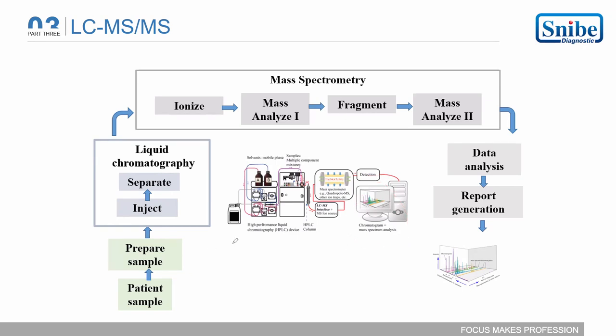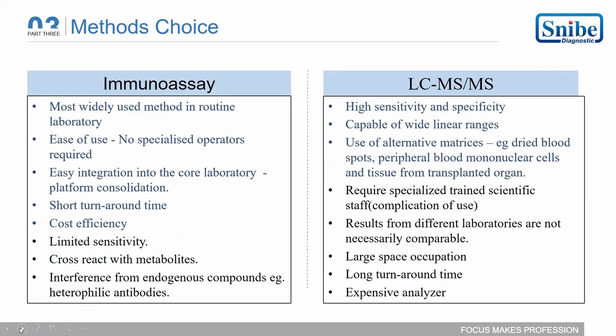So there are two major parts: one is the analysis, which is sample preparation, and then the detection. These major parts of mass spectroscopy are very tedious procedures, and expertise is required for such systems. So if we compare the method of choice, immunoassay versus LCMS, the most important point for the immunoassay is as follows.